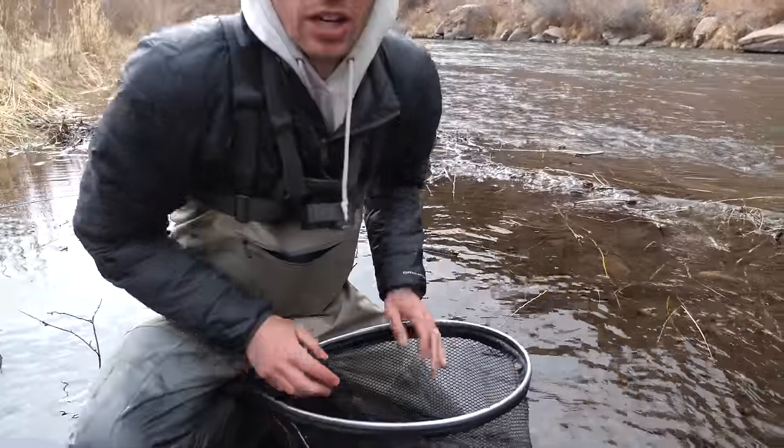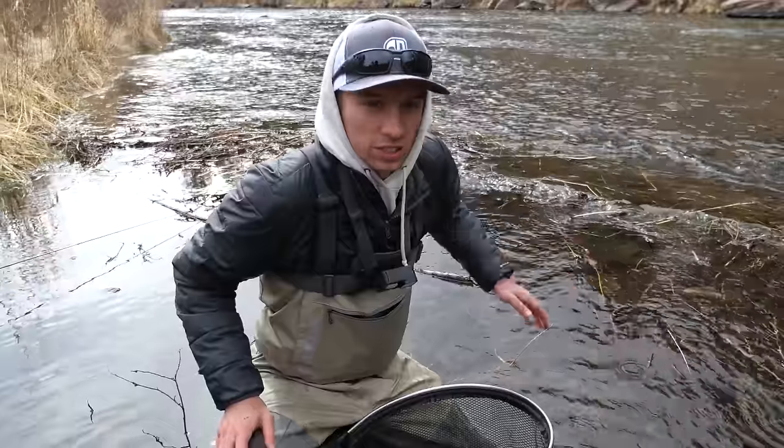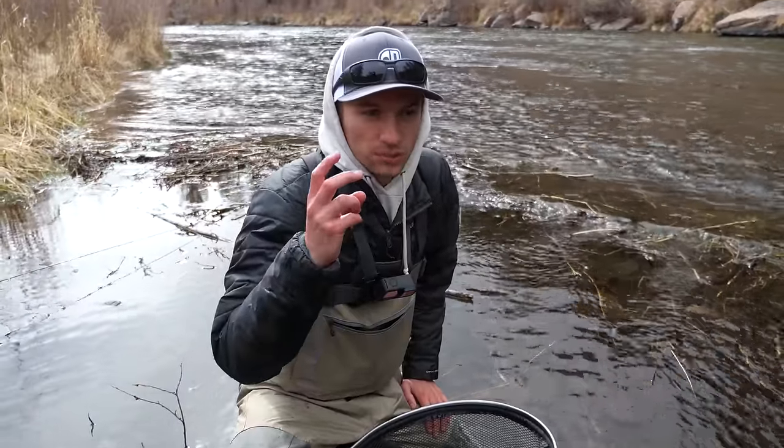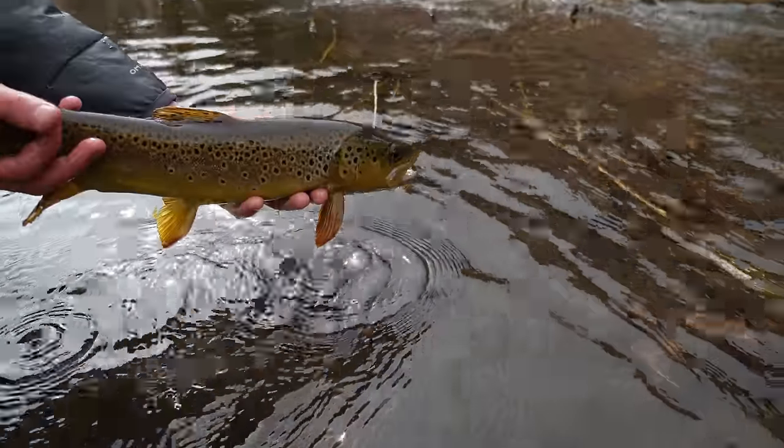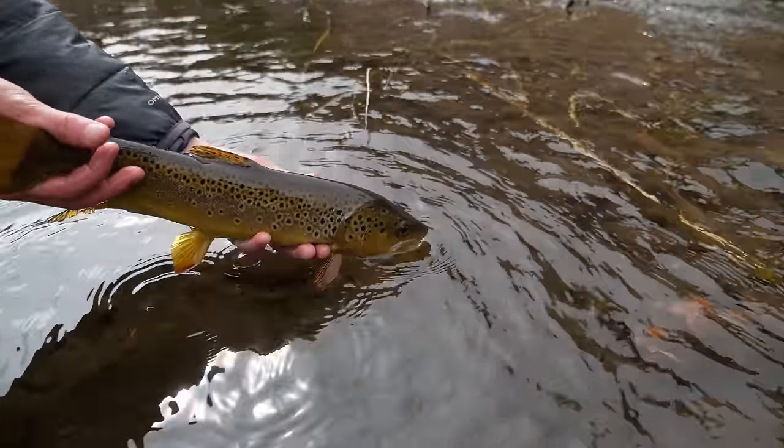I'm gonna go ahead and get this fish released, and we're gonna keep fishing, because I fished two holes, and I think I've moved three fish, lost one, and then caught this one. So maybe there's a chance we catch a really big one. Let's keep going.